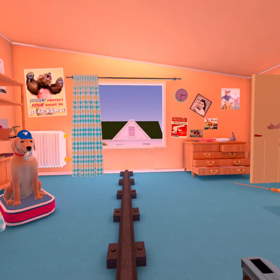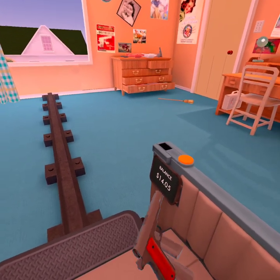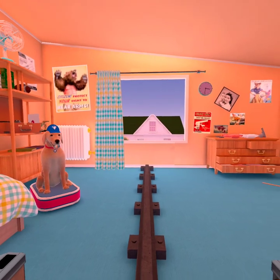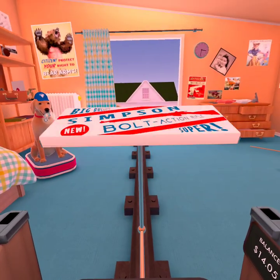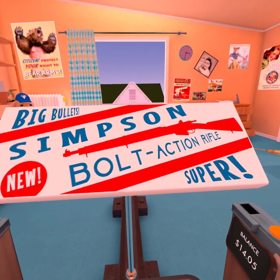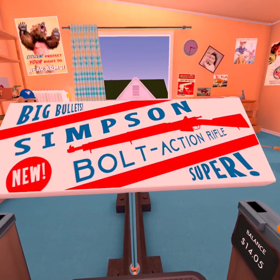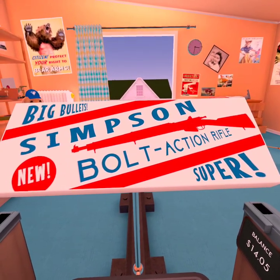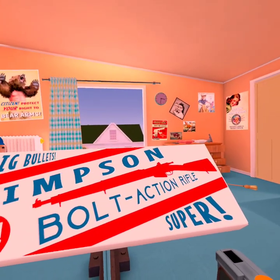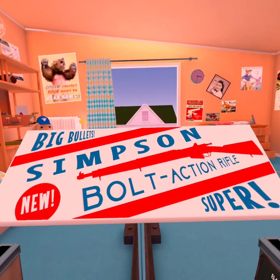Here at the American Dream, you can use your hard-earned dollars to trial the latest and greatest in firearms technology. First up, we have the Simpson M1905, a high-powered bolt-action rifle. This versatile tool was the standard-issue rifle for the U.S. military in World War I, and is still used to this day. While only capable of firing one shot at a time, what the Simpson lacks in rate of fire, it certainly makes up for in range.